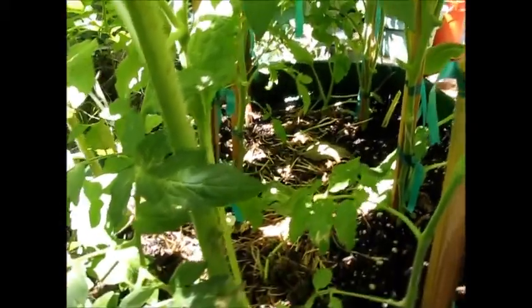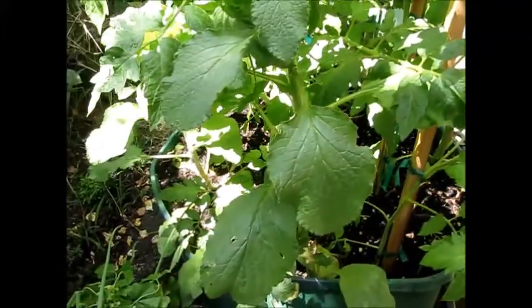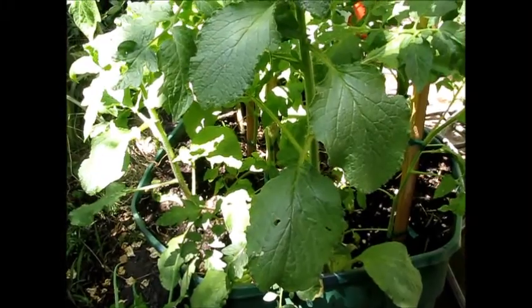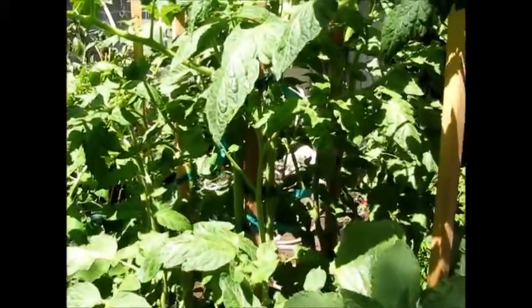It's really high in fungal counts. Those who brew their own tea do notice that it is kind of hard to get high fungal content, but this compost does have high fungal content, and so it's a good way to get that extra kick in your soil.